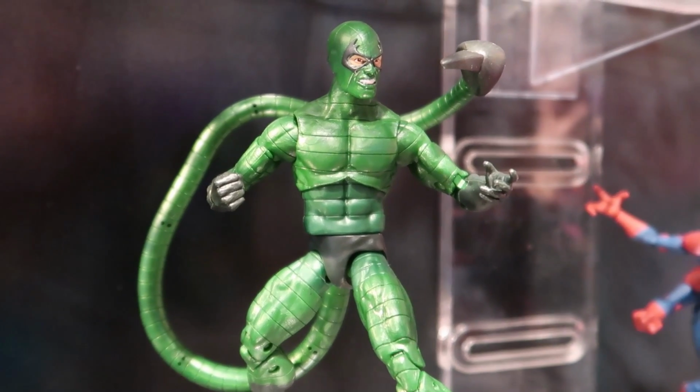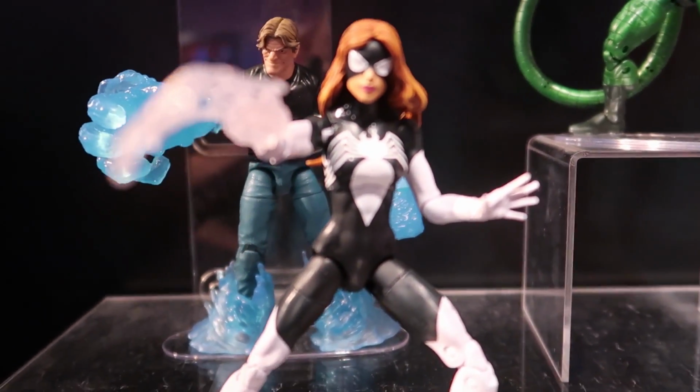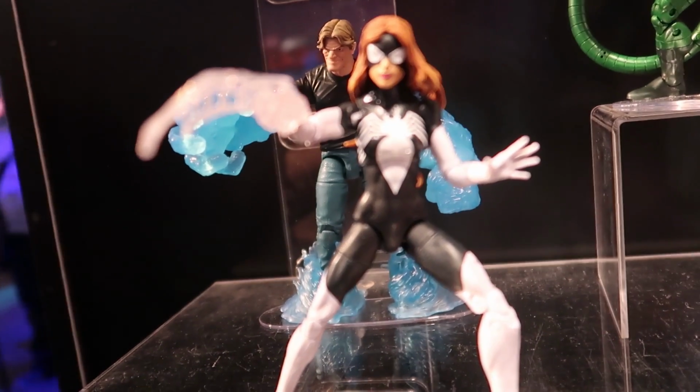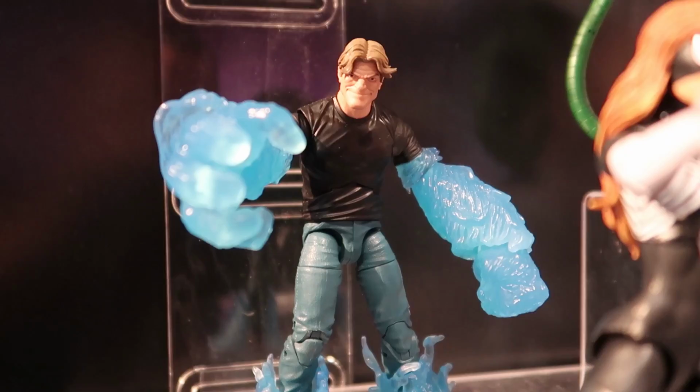Marvel Legends was certainly no exception to this because there were so many new Marvel Legends on display. I mean, it's amazing. I feel like every year they outdo what they did the year previous. So there's some amazing stuff going on there. Lots of new things for people to be excited about.